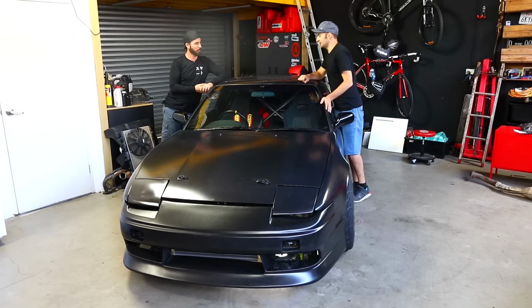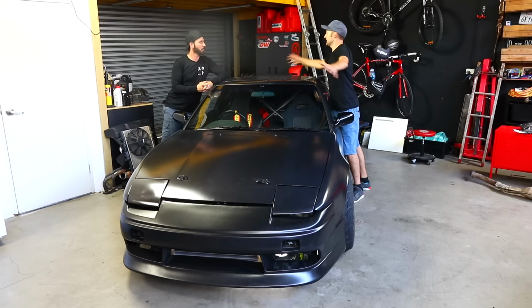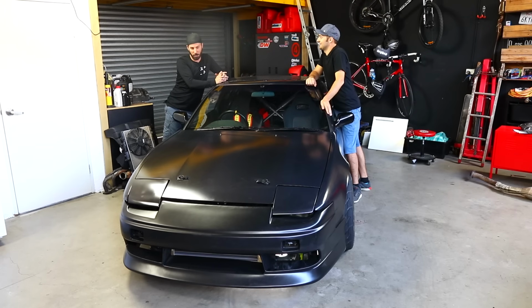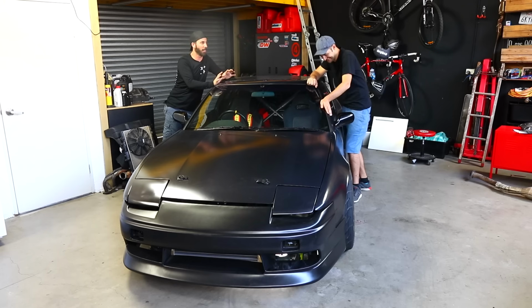How does it compare to, I mean, you're a 180 owner from way back. How's it compared to your original 180 feelings? Well, it's a good question. I think the difference is when you own a car for a little while, you start to get a feeling of trust. I don't trust this yet. This still feels like a dodgy affair. Like you don't know how long it's going to go.